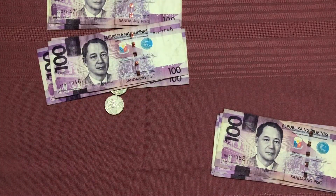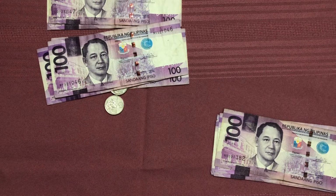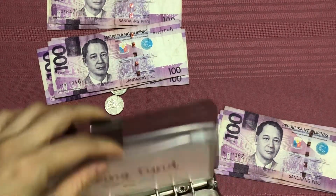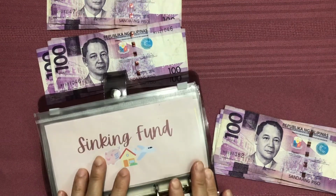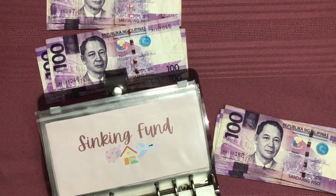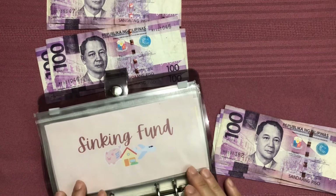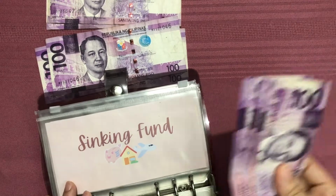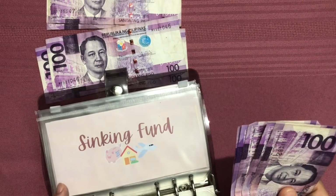Okay, next up is for our sinking fund. So for the sinking fund, I like to do our sinking fund at the end of the month. I like to stuff them just one time. I'm stuffing all the envelopes. So for now, I'll be putting this into our sinking fund holder.